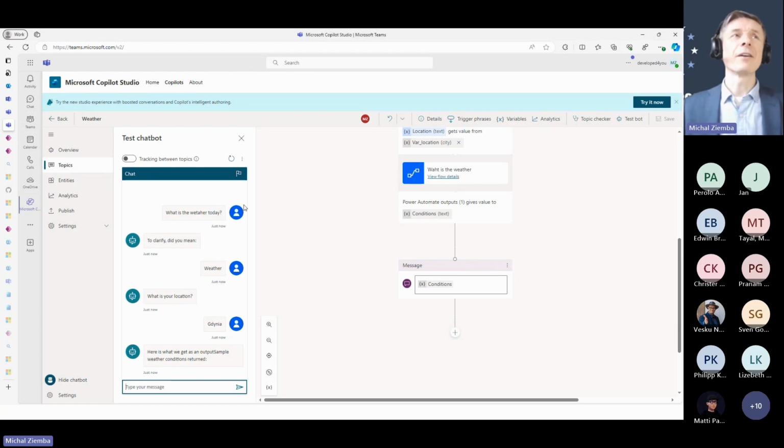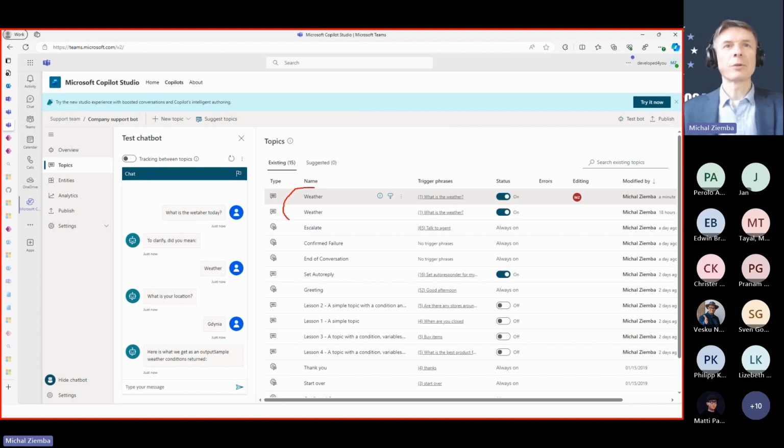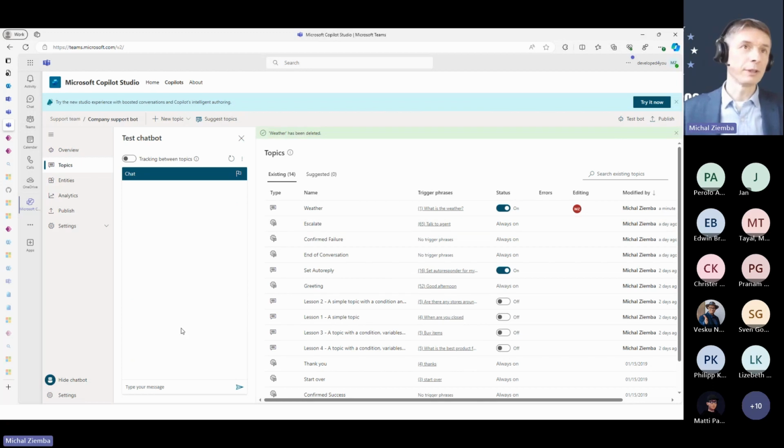Okay. I think I have two topics which are mixed a little bit. Because as you can see, I can see two topics, one topic from yesterday, which I have done, and one topic from today. So I delete one topic quickly, if I manage this one. The topic has been deleted. Now I can start again.